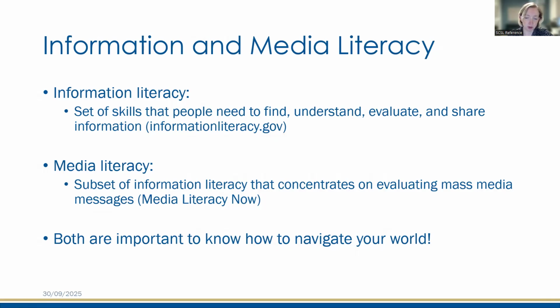Both are super important to know how to navigate your world. And I just want to emphasize that you need to know true, complete information about what's going on to engage with the world in the way that you want to. That's not about being political. That's not about being anything except a human being who is trying to survive in the world. And I don't mean to make it sound super dire, because it's not. We've got plenty of professionals and plenty of folks who are doing it right and can help you. So don't worry if you think that you need to brush up on these skills. We have a lot of information and a lot of materials that can help you do that. And also, we're here to help you evaluate as well.